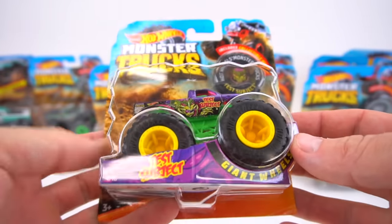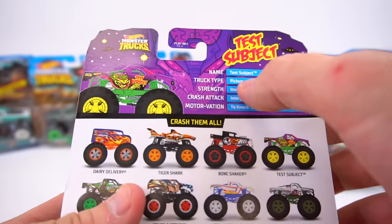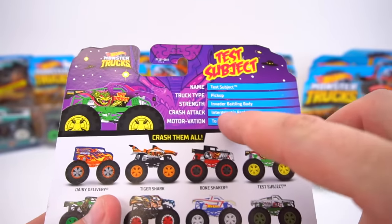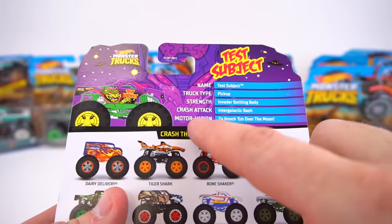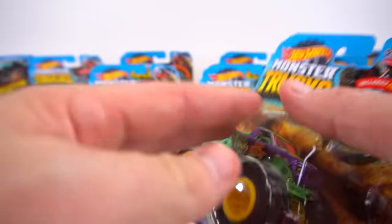Here we go. There is Test Subject. Okay. The back says Test Subject. Truck type is a pickup. Invader battling body is a strength. Crash attack is Intergalactic Bash. And motivation is to knock them over the moon. Knock them over the moon. Okay. Here is Test Subject.